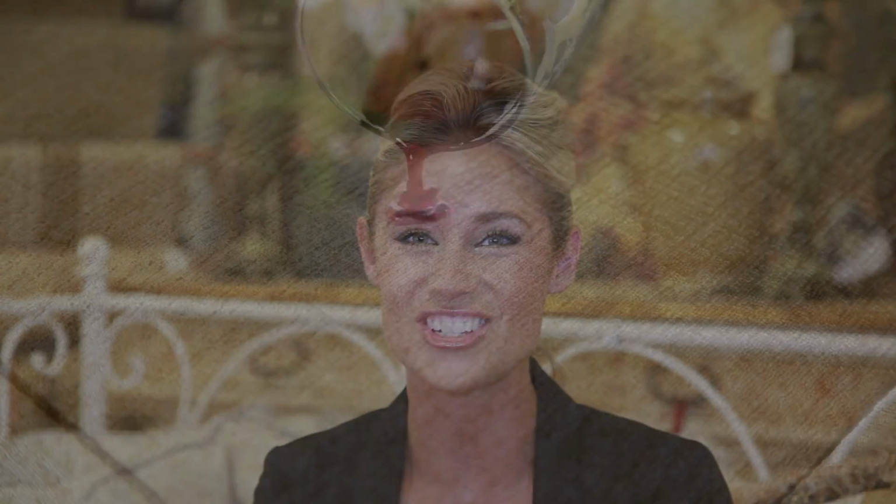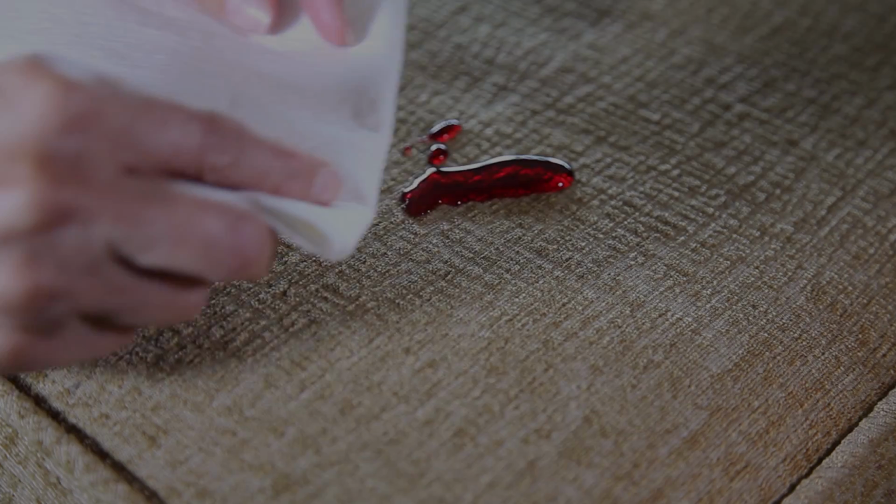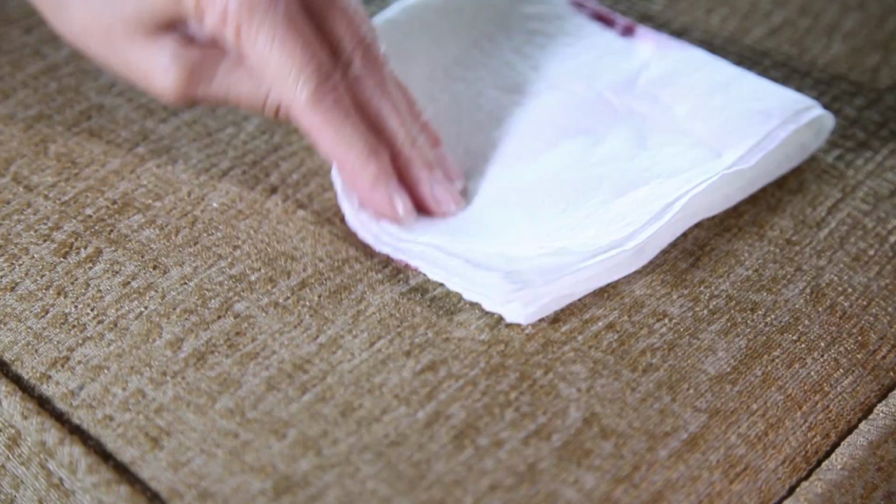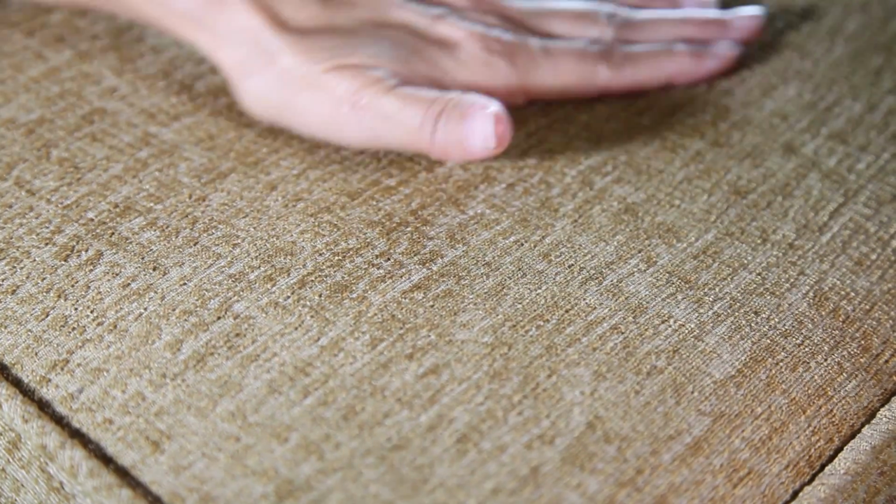Another unique feature of UltraGuard's formula is that it contains an ultraviolet inhibitor that reduces sun fade on fabrics, while being eco-friendly, non-toxic, and hypoallergenic. Watch this demonstration of how a red wine spill is easily blotted up in seconds. Remember, it's not a matter of if you get that first stain, it's a matter of when.